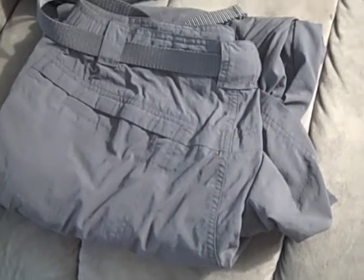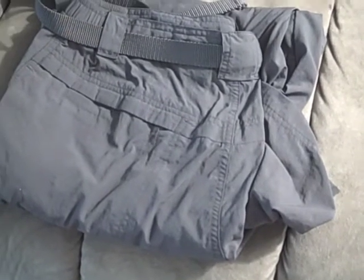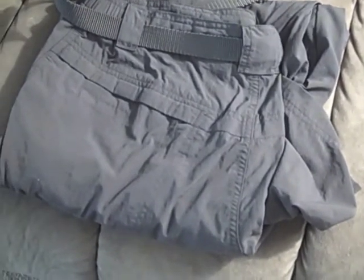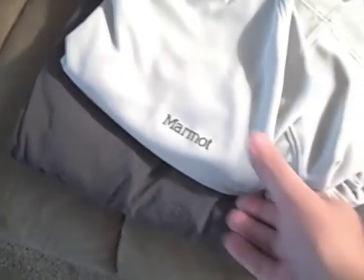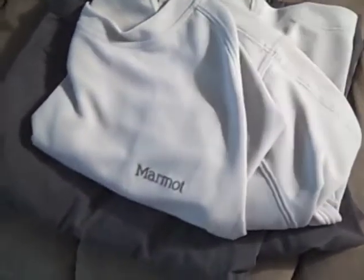Pants can get outrageously expensive. I've seen them as much as $200, $300, $400. I don't see a reason to spend that kind of money on something like that unless you're really depending on it for your survival.